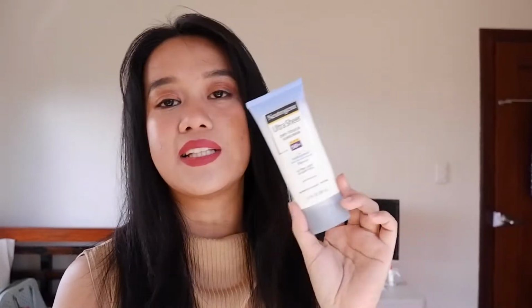And then this one is the Neutrogena Ultra Sheer Dry Touch Sunscreen, and this has SPF 50+. This has 88 ml of product for around $10 or 500 pesos. I have been using this particular sunscreen ever since I was in 4th grade. So this does not break me out. I mean, if I broke out, it's not because of this one. It's because I was growing up, because of puberty, because of hormones. It wasn't because of this one.